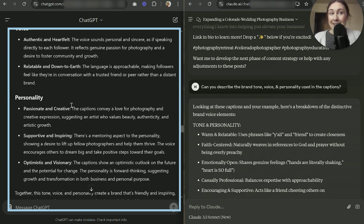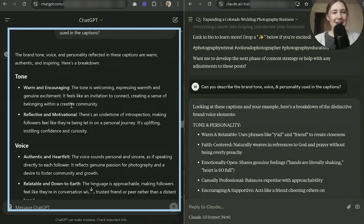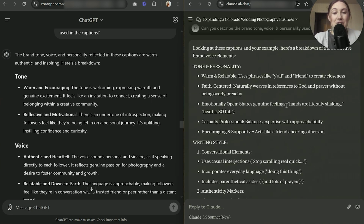It is a little bit general and it doesn't really give me any kind of help with what to do with that information. It's kind of like, yeah, okay, you've kind of captured a general idea of what I sound like. Going over to Claude.